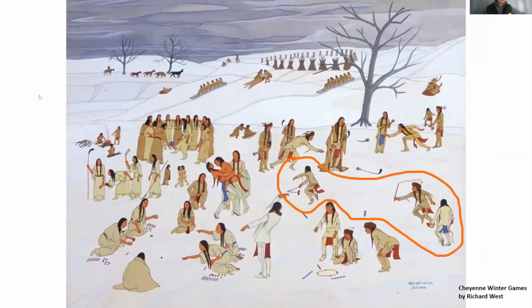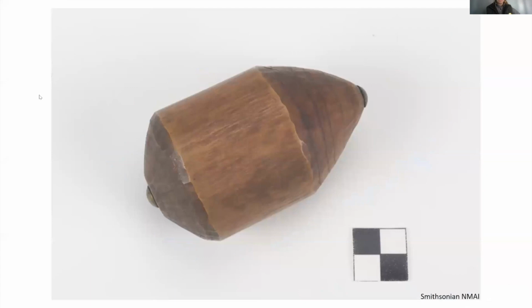The next game they played was called Whipping Tops. And you can see they have these wooden tops. They'd wrap a whip around them and throw them across the ice and see whose would spin the longest or the longest distance, the furthest distance. Either one, whoever was the winning top was the winner.